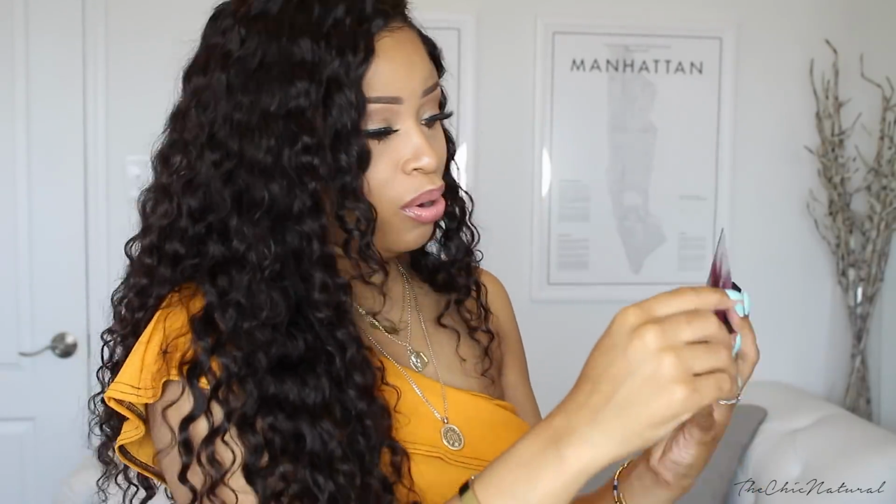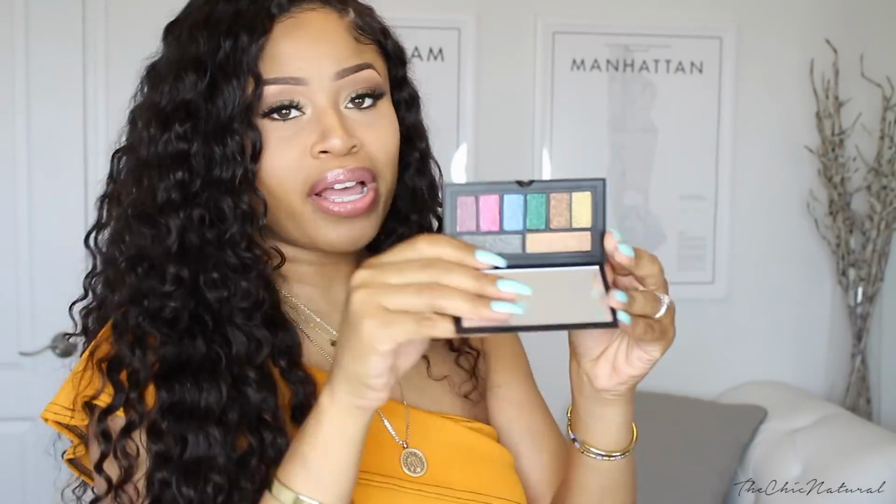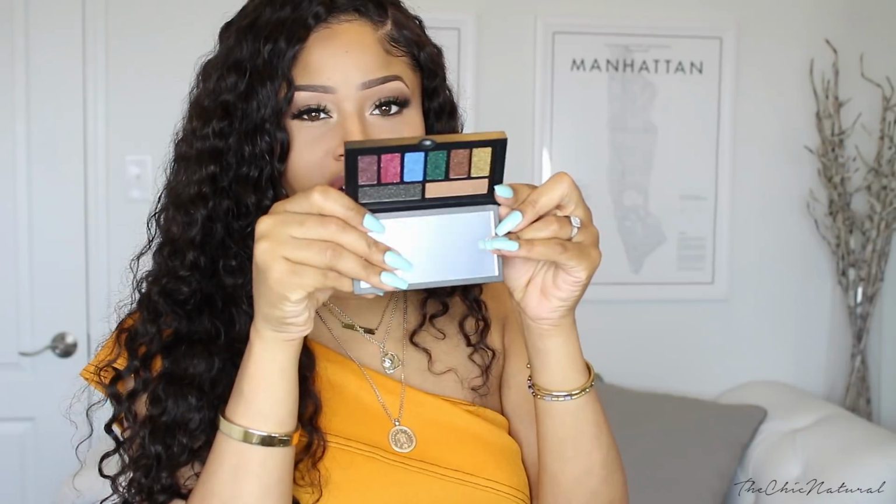We got the Bold Glitter Eye palette. I really like how when you move this in different lights, the image transforms. I like that. Okay, anyway. Oh, this is really bold. The bold glitter palette. Very sparkly, very shimmery, very shiny. Definitely lives up to its name.